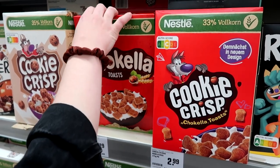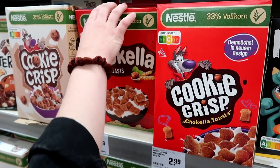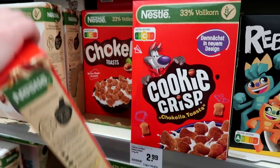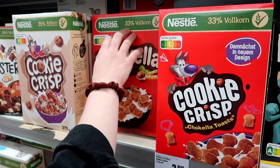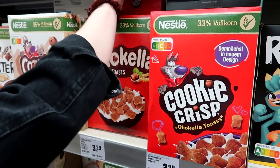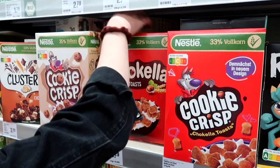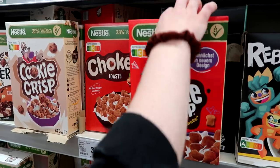Do you think it rebranded? Bloody hell, Claire, that was like a proper Sherlock Holmes mystery. Oh, chocolate now. Well, let's get cookie crisp. Get cookie crisp, I'd say, because I prefer the branding. Although this is Nestle. It is still Nestle. No, yeah, get cookie crisp, I think.